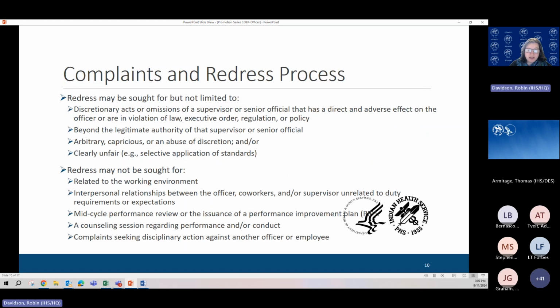So redress may be sought for, but not limited to, the following. There are options outside of this, but: discretionary acts or omissions of a supervisor or senior official that have a direct or adverse effect on an officer, or are in violation of law, executive order, regulation, or policy, or beyond the legitimate authority that the supervisor or senior official has. It must be determined that it is arbitrary, capricious, or an abuse of discretion, and/or that it is clearly unfair.